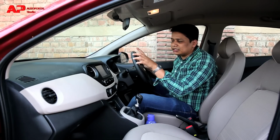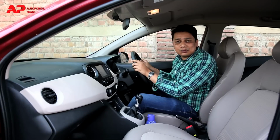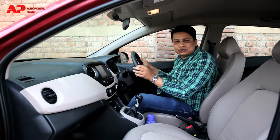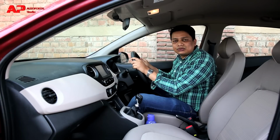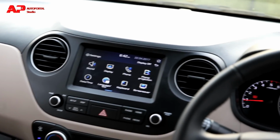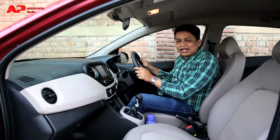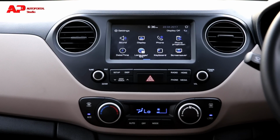So now you get this huge touchscreen, which also gets Apple's CarPlay system as well as Android Auto, which means that you can simply connect your mobile phone to it, and the system over here will mirror whatever's happening on your phone. So you can directly make calls and take calls and use the apps from this screen rather than going onto your phone and using them. Apart from that, you also get automatic climate control, and you also get 1 GB of storage space on this stereo system. But that's not all.